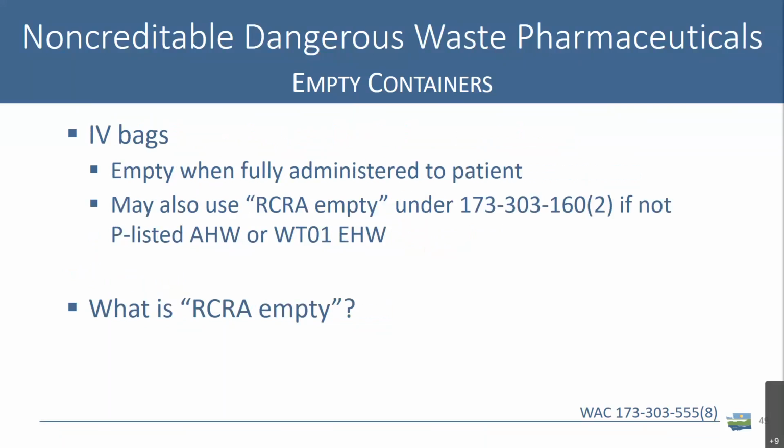IV bags are empty when the IV bag has been completely administered to the patient. The IV bag can be disposed of as solid waste. They're not empty when the IV bag has dispensable medications inside. Manage the non-empty bags as dangerous waste pharmaceuticals.